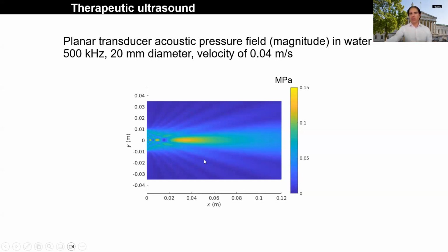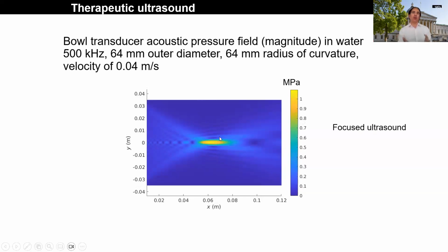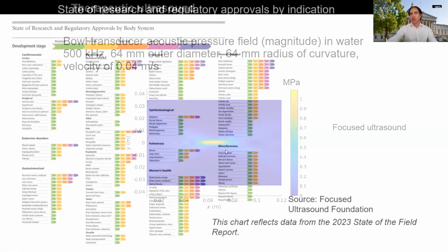So this shows you the field of what's known as a planar transducer. When we focus it, so we have a curved bowl, you can see we have this nice hot region here, which we can then use to ablate tissue, amongst other things.